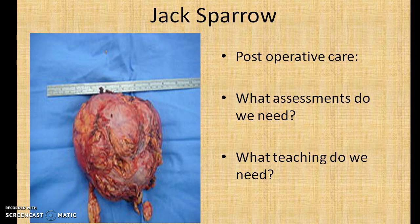Teaching, he's going to have a lot of epinephrine running around his system. So we're going to need to be teaching him that when he gets home, just because the tumor's been removed, we're going to need to be watching for more bleeding. And we're going to need to be watching for hypertension. Once that epinephrine is gone from his system, the other adrenal gland will start taking over, and it should produce enough for both adrenal glands.